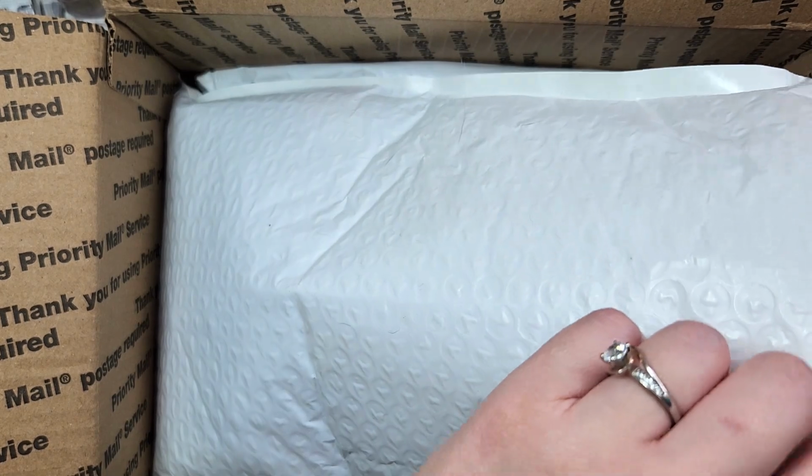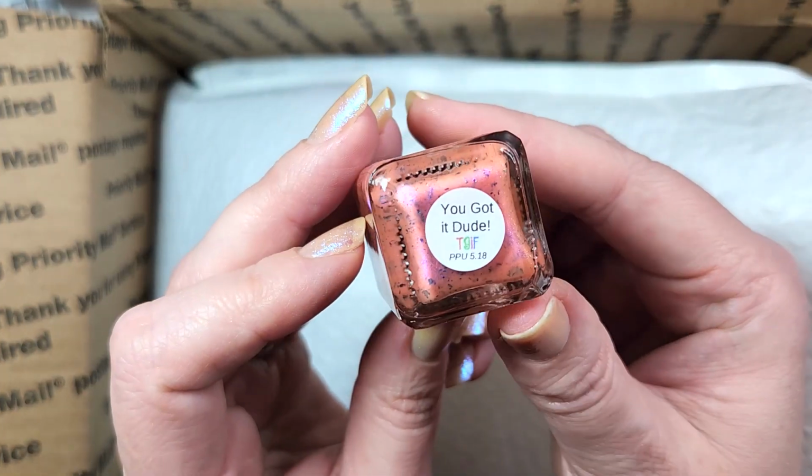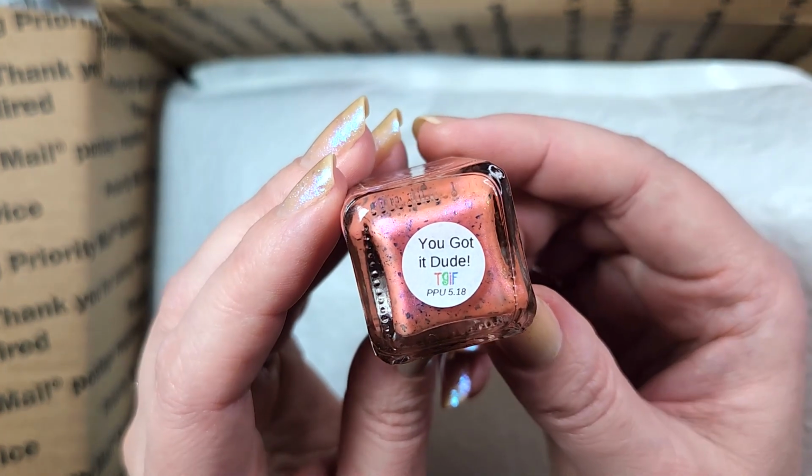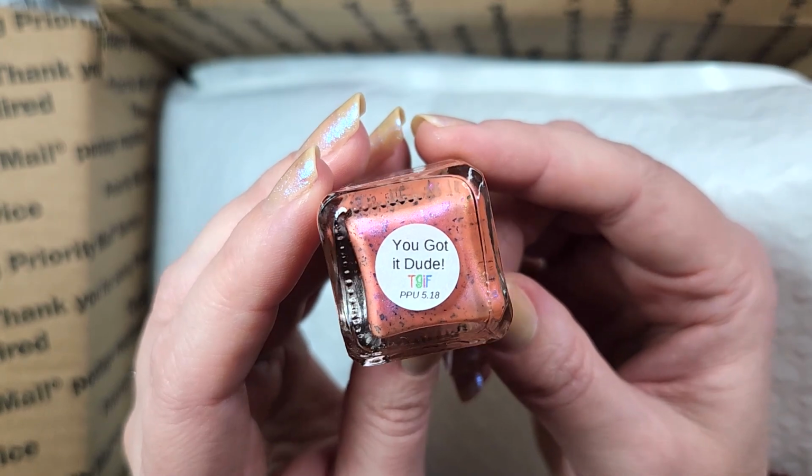Next up, what is this? This one is from Fair Maiden, and it is You Got It, Dude. This one came out in the Polish Pickup back in 2018.